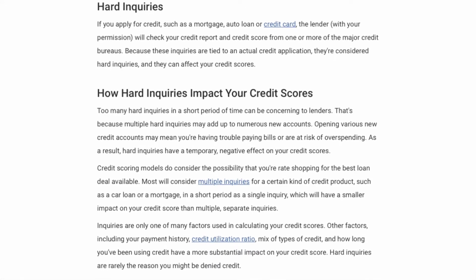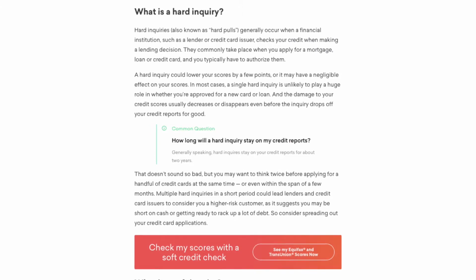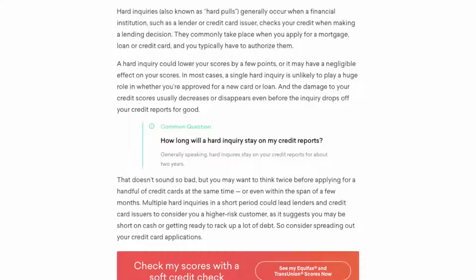Whenever you apply for a new line of credit, such as a credit card, lenders typically do a hard inquiry. This helps lenders keep track of how many times you're going out and asking for credit. Too many hard inquiries in a short period of time could be considered problematic to some lenders. That's because multiple hard inquiries can give the signal that you're opening up numerous new accounts. And when you have several new accounts, that might indicate that you aren't able to pay off your bills or that you're having some sort of financial issues. It could also just mean that you're more likely to start overspending.